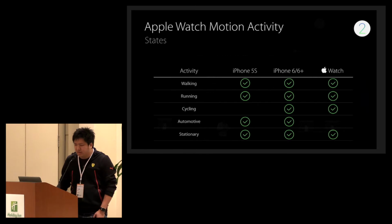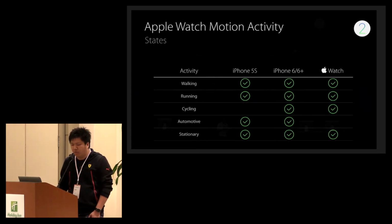So when you start a workout session, there's a lot of other stuff you can do, and Apple already provides a lot of SDKs in there, and you can make use of it, such as the watch motion activity detections. From here, you can see that it can automatically determine whether you're walking, running, cycling, or stationary. You can't detect automotive. That's the only difference compared to iPhone. So from here, you can already build the running app with this, and you know immediately when they stop while running.